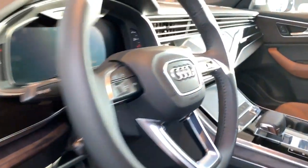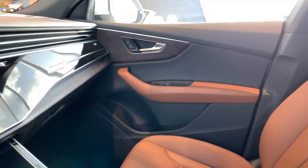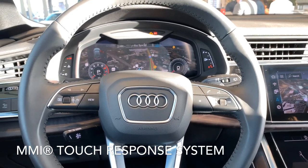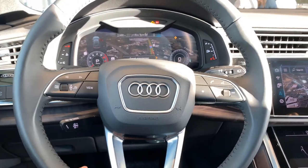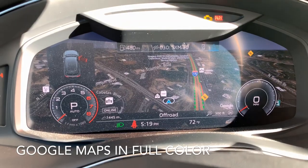Check this out, guys. This is the Audi Q8. I found another one, so it looks pretty. Let's try and see how this responds if I put on the key here. Wow. That is clean.